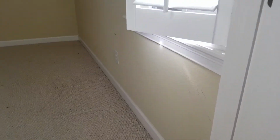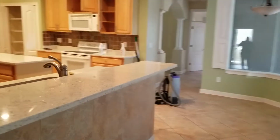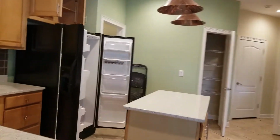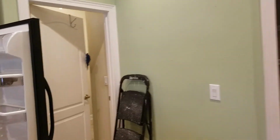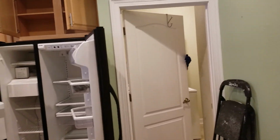Bathroom, another room. Do you see this? I don't know if you can check. You can see the dust in each blind. And this is it. We're gonna start cleaning the laundry. Juan Carlos already started in that area. All the doors, frames, baseboards, washer, and dryer.